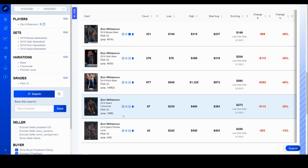So does this mean that we should really be looking at Select Premier for our other stars? Most people in the hobby would say yes, but the numbers had never backed it up before. Premier and Concourse were always very close together. You can see it. Their starting averages when the season started, Premier was 400, Concourse was 380. That's only a $20 difference. Fast forward a little over a month and a half, and it's an $80 difference between Premier and Concourse. That's not nothing, especially when the cards are in a downslide anyway.